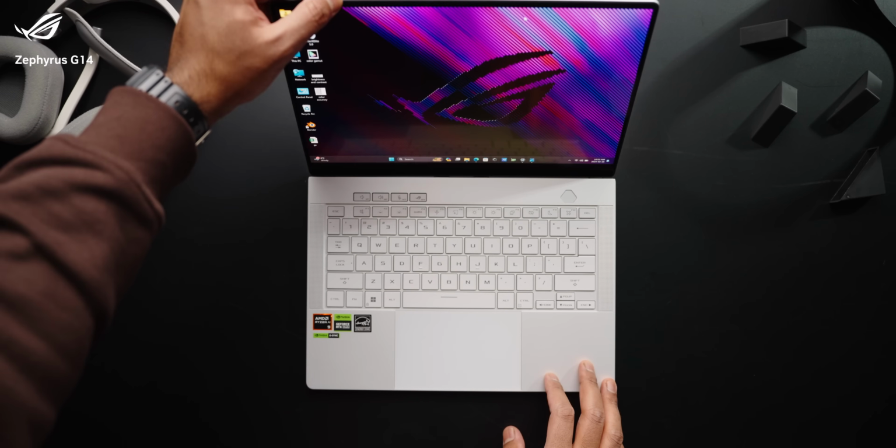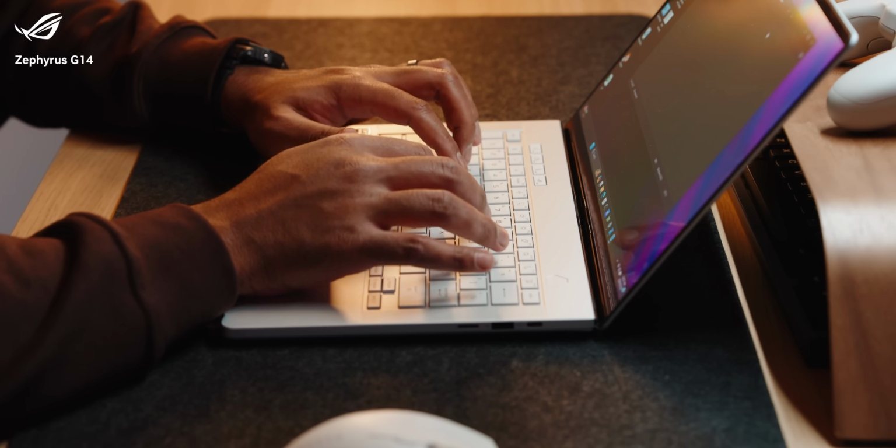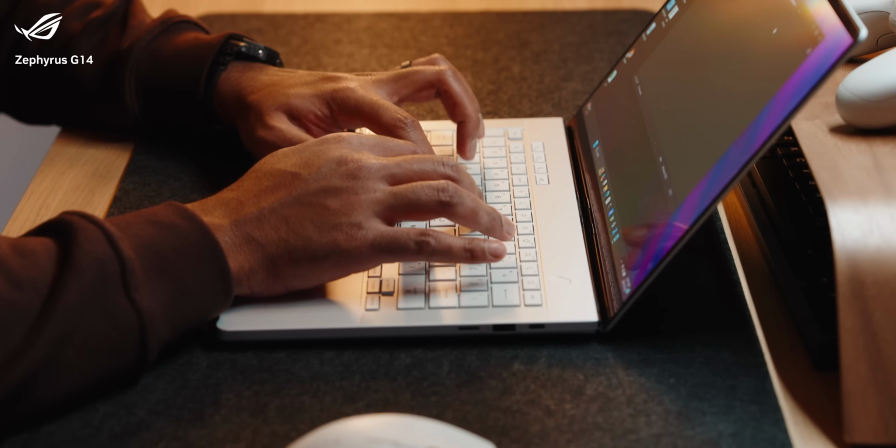I have to say, with this generation of the G14, it lacks solidity when you bottom out on the key compared to the previous generation G14. It also feels like it lacks travel, but it gets the job done for both gaming and productivity focused tasks.